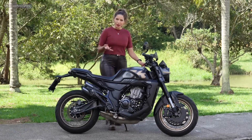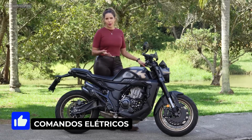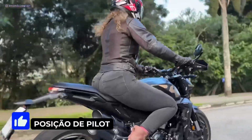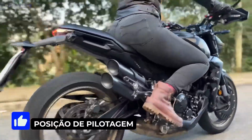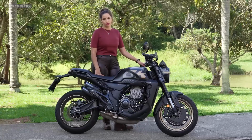Another good thing is the electric controls, both for opening the fuel cap and for locking. I found that very interesting, a positive point. The riding position is another positive aspect. I found this motorcycle comfortable even with the slightly rear set foot pegs. It fit me very well, but take a test ride or visit the dealership to ensure it suits you.